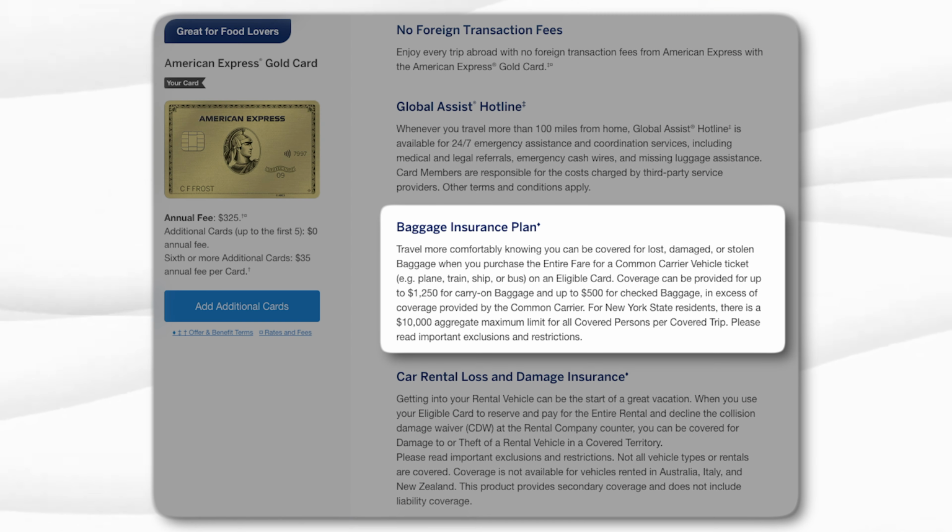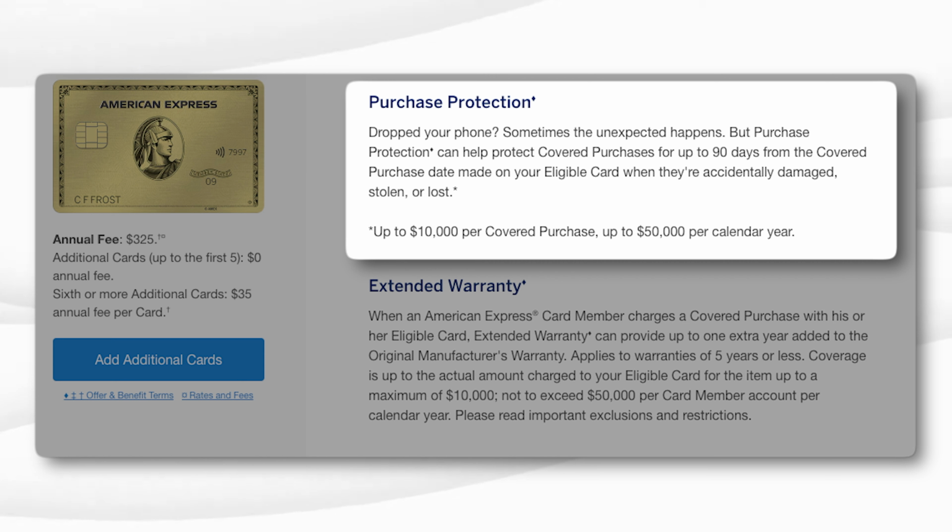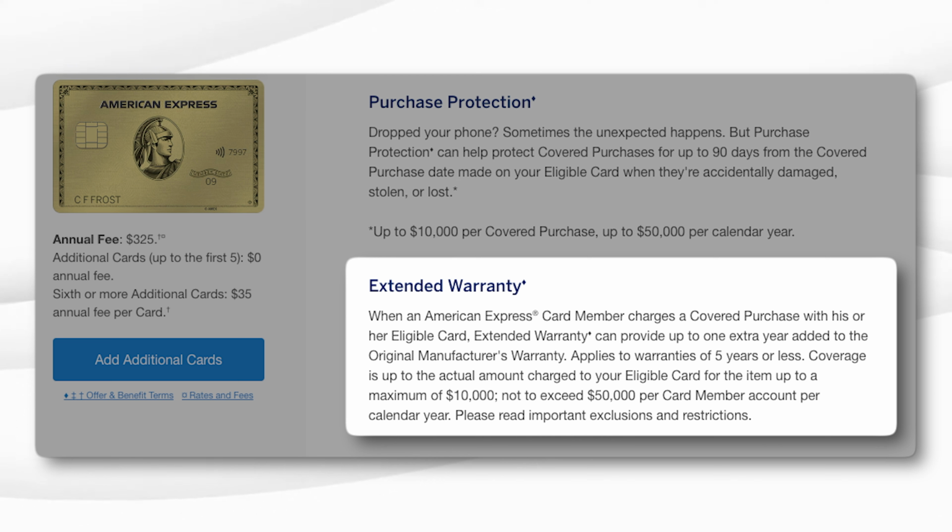So the Chase Sapphire Preferred is still the better card to use when booking rental cars. With baggage insurance, you can be covered on up to $1,250 for carry-on baggage and up to $500 for checked baggage. Purchase protection helps protect covered purchases up to $10,000 for up to 90 days. And then with the extended warranty, you get 1 extra year added to the original manufacturer's warranty that applies to warranties of 5 years or less.